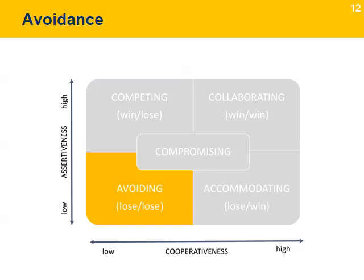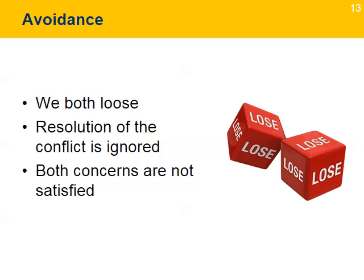The avoiding style is also known as the withdrawal style. It is low on both assertiveness and cooperation. The use of this style usually means a need to postpone the resolution of the conflict. This results in a lose-lose situation where both parties don't resolve the conflict. The avoiding style is uncooperative and unassertive. People exhibiting this style seek to avoid conflict altogether by denying there is one. They are prone to postponing any decisions in which a conflict may arise.